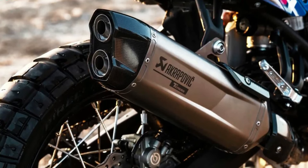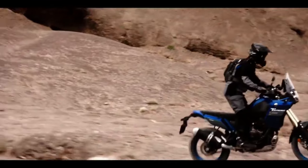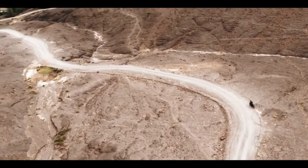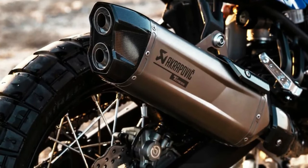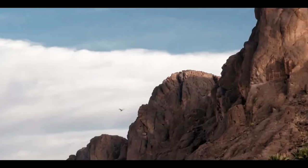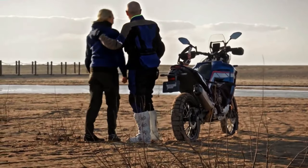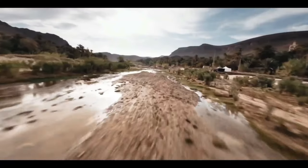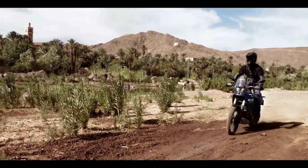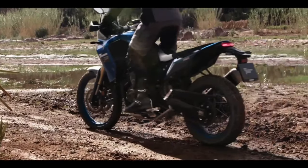LED turn signals: the 2024 Tenere 700 now comes with LED turn signals both in the front and rear, enhancing visibility and adding a modern touch to the bike. Pre-wiring for Yamaha Quickshifter: the T7 comes pre-wired from the factory to fit the Yamaha Quickshifter, which is an optional accessory available at an additional cost. The Quickshifter allows for smoother and quicker gear shifts without the need for clutch usage. Expanded ABS modes: Yamaha has improved the ABS mode offerings for the 2024 T7.